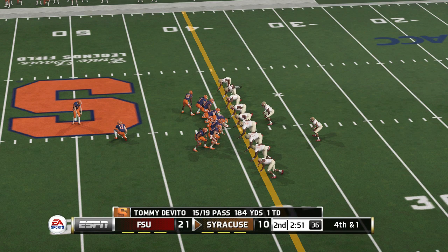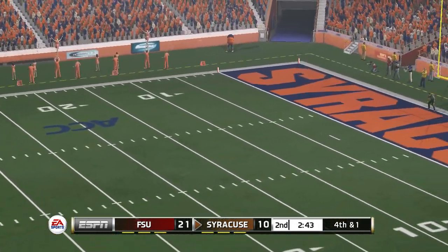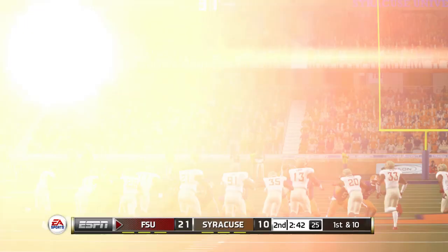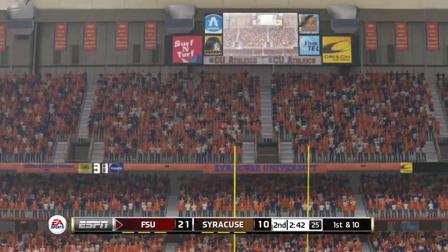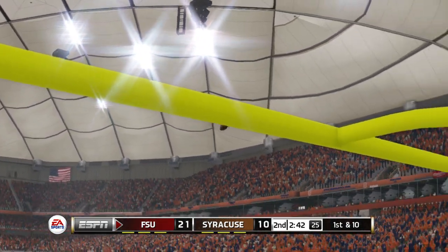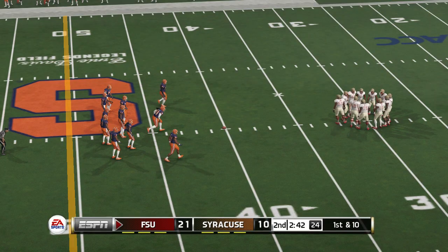They'll call on the field goal unit. 4th and 1. And they can make this a one-possession game with this kick right here. Kicks away. No good. He hooked it left. They couldn't get anything going on that last drive.